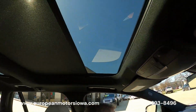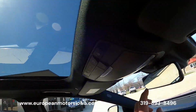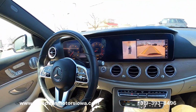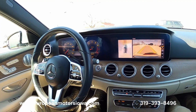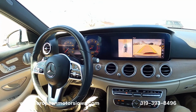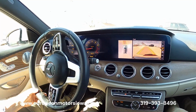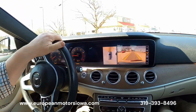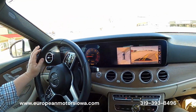We'll pop open the dual moon roofs. It's a bright day though, so we'll close those just so you can see the interior a little better. Heated seats, Burmeister sound. Susie's kind of a country girl, so it's probably going to have a country station on, but it sounds great. Really great. Really good sound system. So she's going to miss this car, but it's time to move on. But she loves her estates.